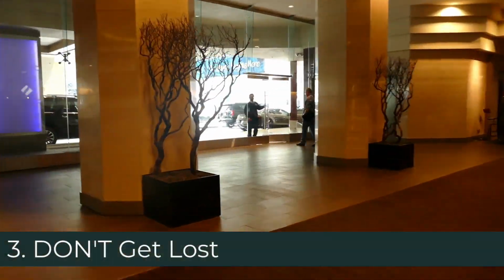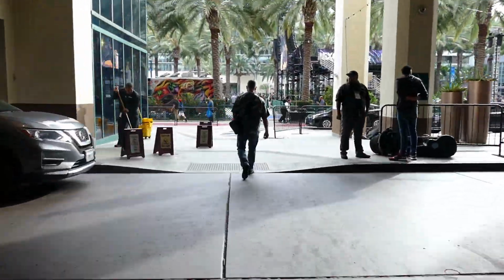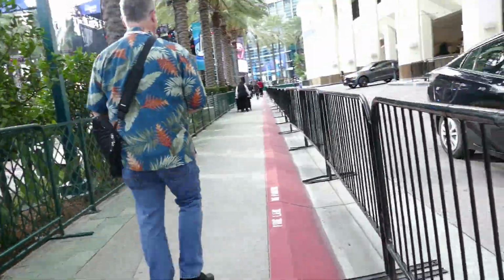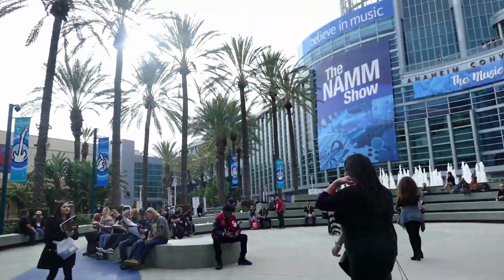It's a lot bigger than I thought it would be. You want to make sure to grab a map or ask for directions or download the app to find your way around and to not get turned around and lost and miss an event that you might be late for. It can happen. I got turned around a few times, so don't let it happen to you.